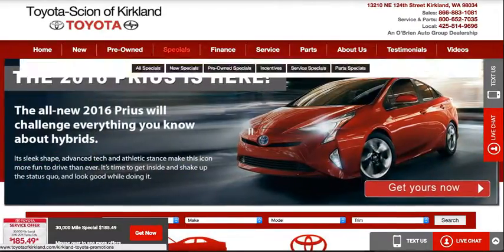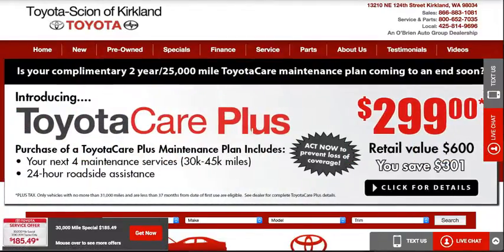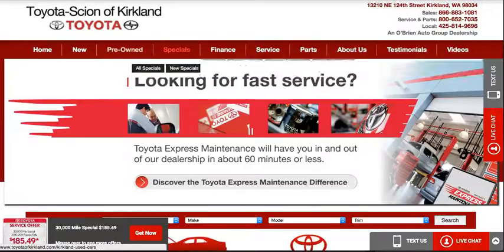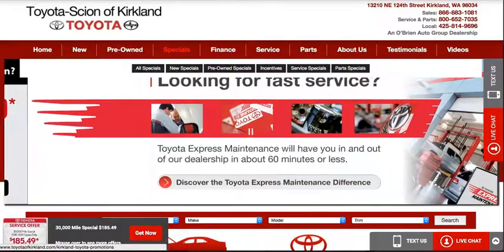Sometimes I see specials way over here on the right side. No, we want to keep all the inventory together. New, used, specials in that order.